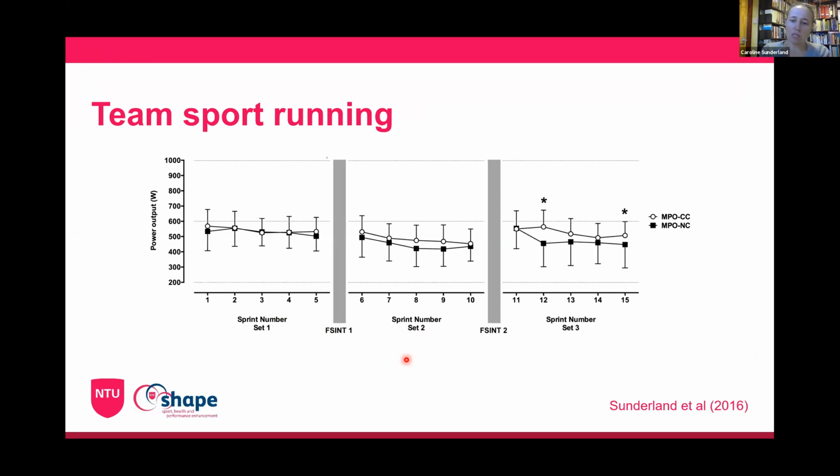And what we found for the mean power output, which is this data, was that there was an improvement in power output across the trial as a whole. Obviously, you can see here that before exercise, there is literally no difference. And then we start seeing a difference at halftime, and there's a greater difference, and we see some interaction post-hoc effects in the final set.